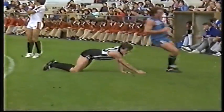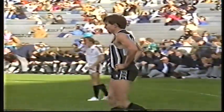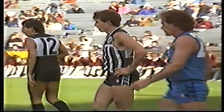Walk went for the tap against Johnson, or Johnson may have copped one in the nose by the look of it. And he's been in the wars in the last couple of years, Russell Johnston. We'll see another throw in right half forward flank for the Blues. Whittlesey or Viney may be in the centre for the Blues.